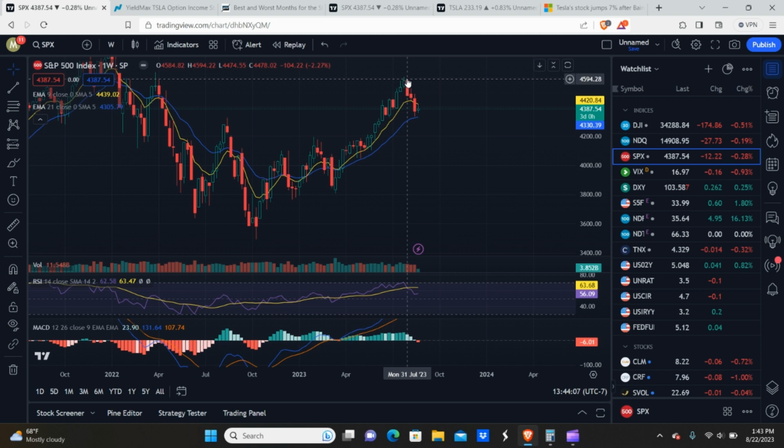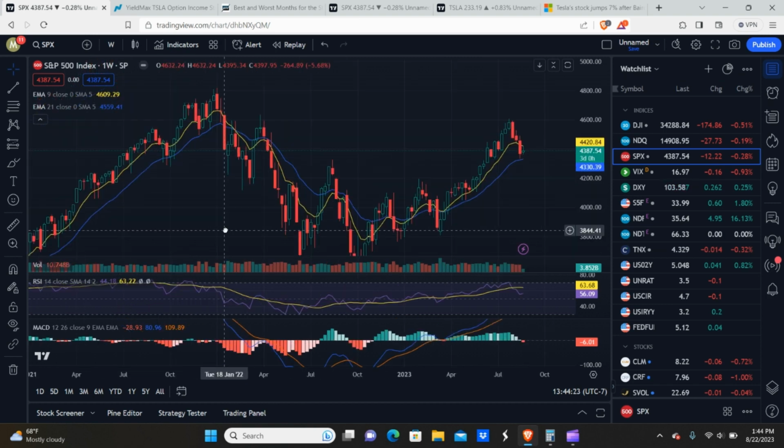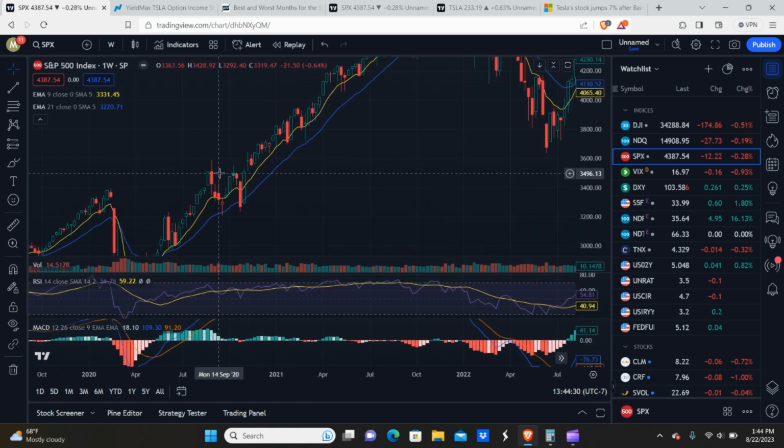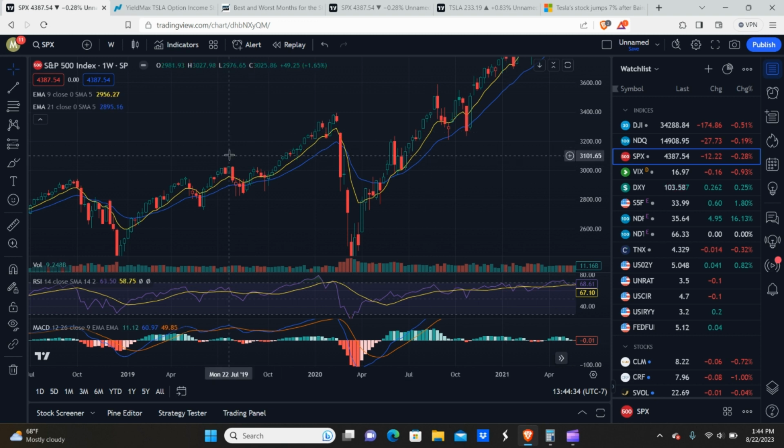So, in 2023, we're currently in the month of August. It actually started in July. We saw a massive drop in 2022. Scroll back here, August 2022 to September, massive drop. Let's see, 2021, August to September, massive drop. 2020, August to September, massive drop. 2019, August to September, massive drop.